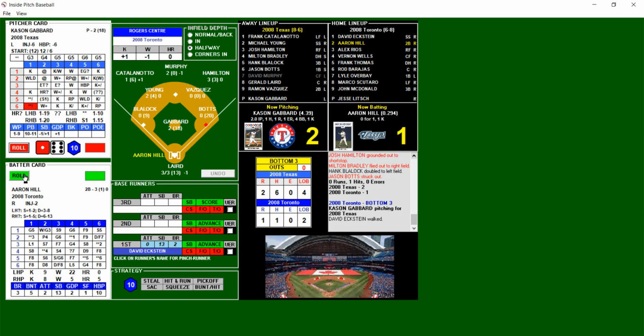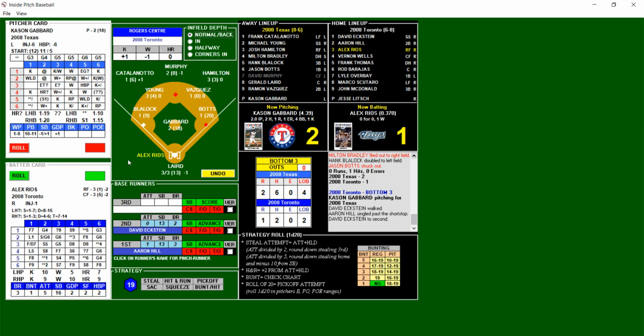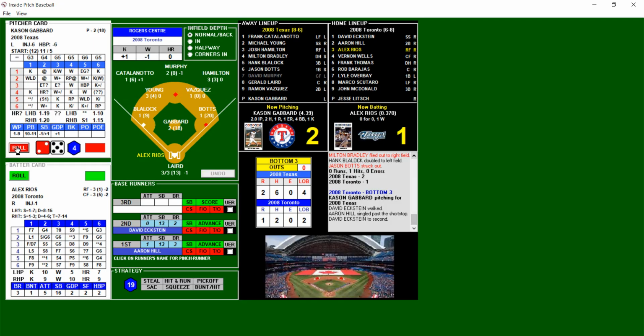We look to the right-hand side of the slash on the pitcher's card. 3-5, column 3, row 5. Same thing. So in this case, we're going to look at the left-handed side of the slash because Carson is a left-handed pitcher. And that's going to put runners on first and second. Alex Rios up. Strategy roll is a 19. Rios with a walk.